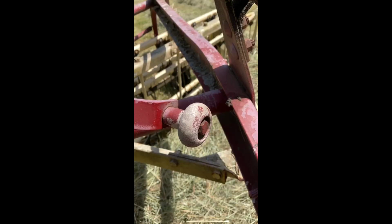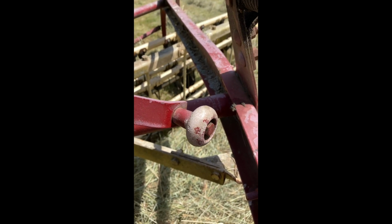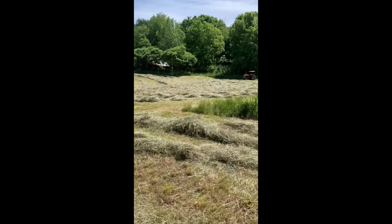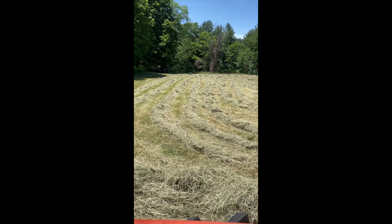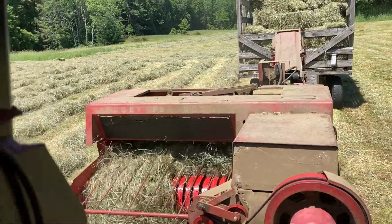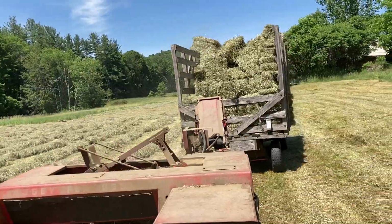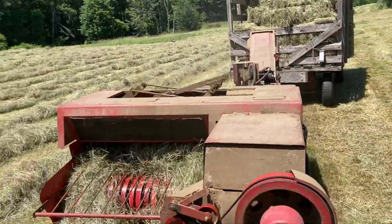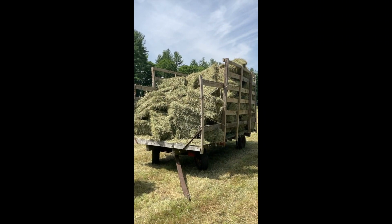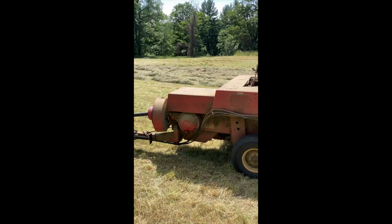Whew. I think my hay rake is haunted. That explains a lot. Whew. Ready to roll. 130. Wagon number 2. Did some of the upper piece and filled up with the middle here.